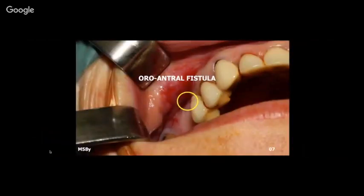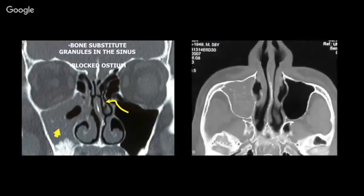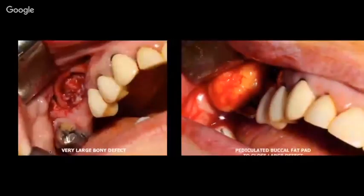Within a week, the patient had an oroantral fistula. And when I open it, you can see it on X-ray here, how on one side we have an open sinus on the right side, on the left side, and on the right side we have an acute sinusitis with the ostium completely blocked and all the bone substitute parading in the sinuses. And on surgery, we were shocked to see such a large bony defect.